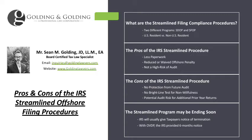When an individual, trust, or estate is non-willful and considering submitting to the IRS for previously unreported offshore or foreign accounts, assets, income, or investments, they have two options under the Streamlined program. They can submit to either the Streamlined Foreign Offshore Procedures, which is for non-U.S. residents, or the Streamlined Domestic Offshore Procedures, which is for U.S. residents. The programs have been very popular.